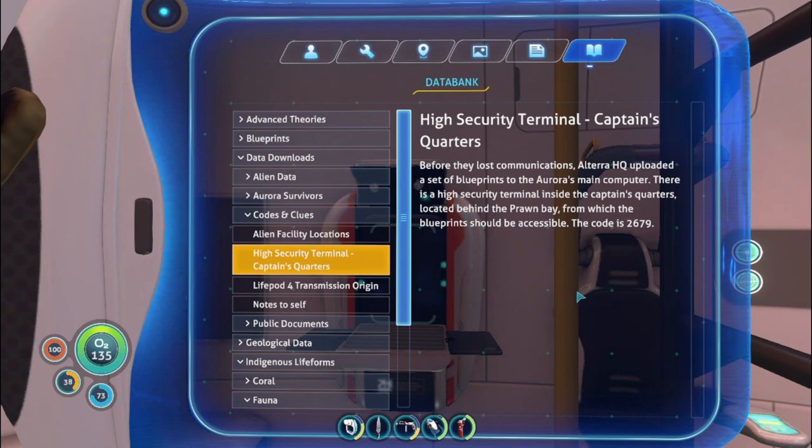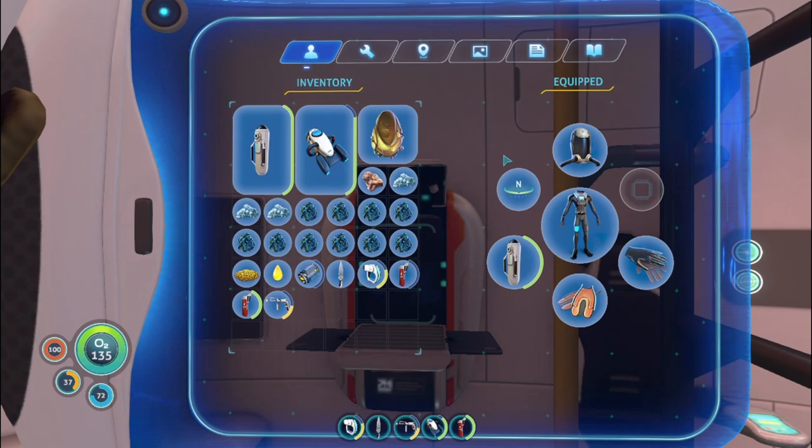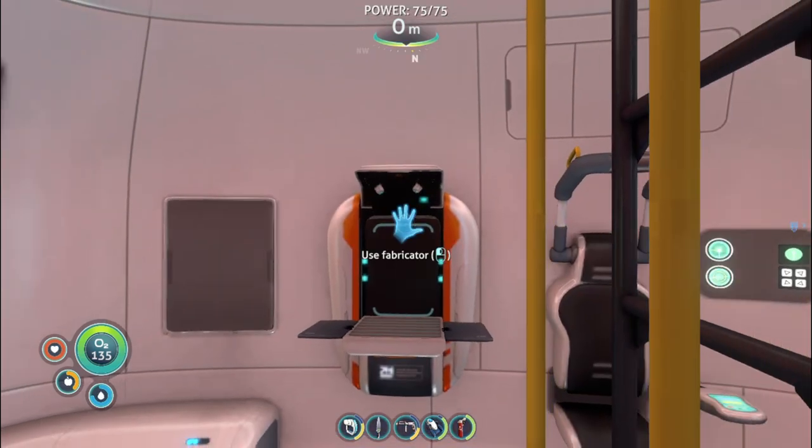Right, so we're definitely going to have to go back to the Aurora, but I have to make a laser cutter first. Well, we still have the whole thing on the life pod 4, which I completely messed up last time. That I went out to the Aurora.